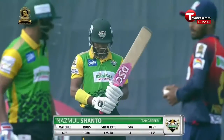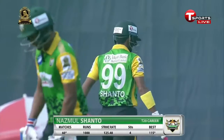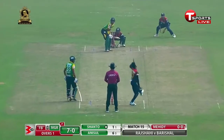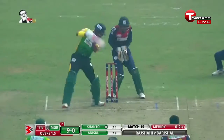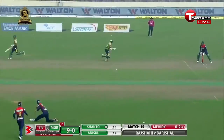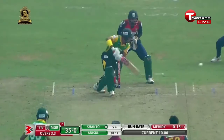This is one man that will really want to lead from the front. Yes, he's got a couple of 50s already in the Bangabandhu T20 Cup. Well short, and he's not going to. And the question of just use the depth of the crease. That's brilliant. That's what you expect from. Well, dancing down the wicket, not really good.